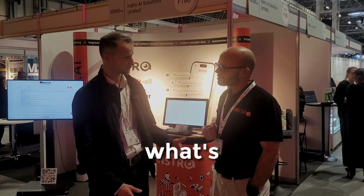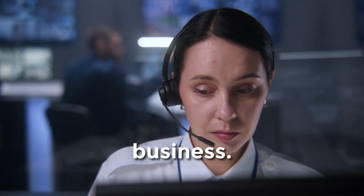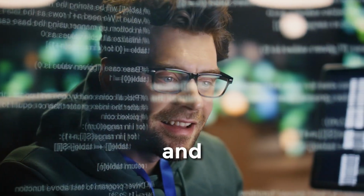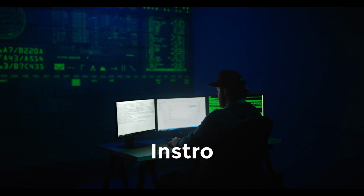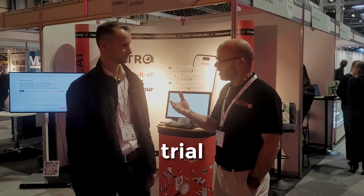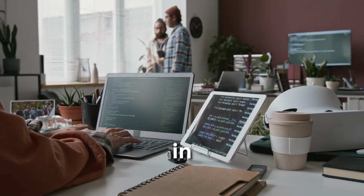Okay, right. And what's your monetization model for those things? Well, we like to make sure the technology can make a difference for the business, first of all. We like to understand what their information management challenges and data retrieval challenges are, and work out what the use case would be if we were going to introduce Instro as a solution for them. We will populate the system with a selection of their content, give them a chance to trial that technology, and then we work with them to review how beneficial it's been, how much time it saves them, and how helpful they found it in different instances.